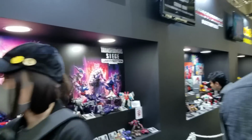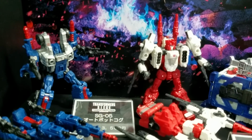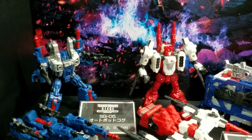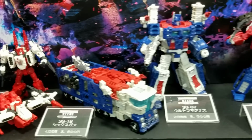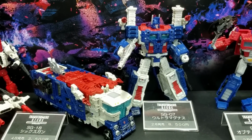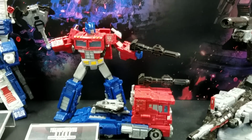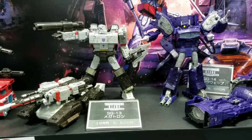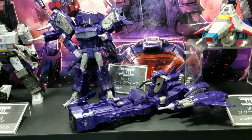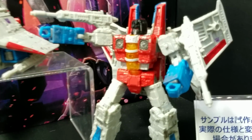Some movie-inspired figures, but for me, this is where it's at. So these figures are from Transformers Siege, the War for Cybertron trilogy. One of my favorite Transformers here, Ultra Magnus. The main man, Optimus Prime. Megatron. Shockwave, and of course Starscream.